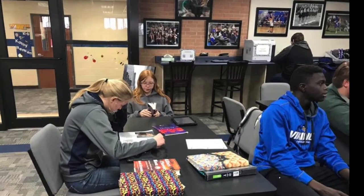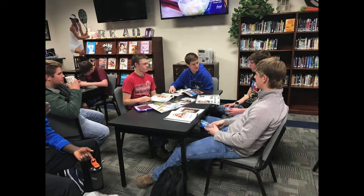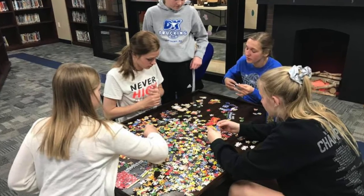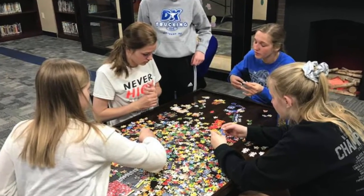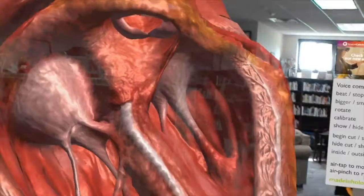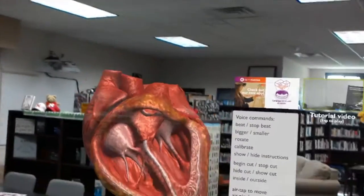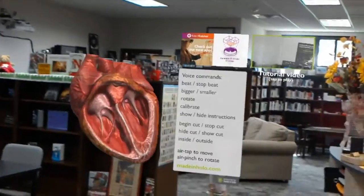When you walk through the doors of the Bertrand Library, you will find students studying, collaborating, creating in the makerspace, and using emerging technologies. Our students have used the HoloLens to learn and interact with 3D models in anatomy class. Here you'll see a student learning about the heart.